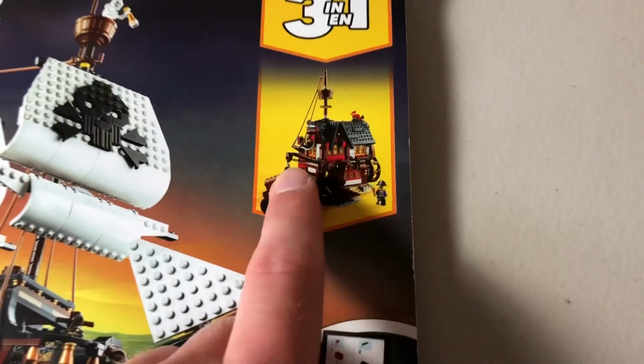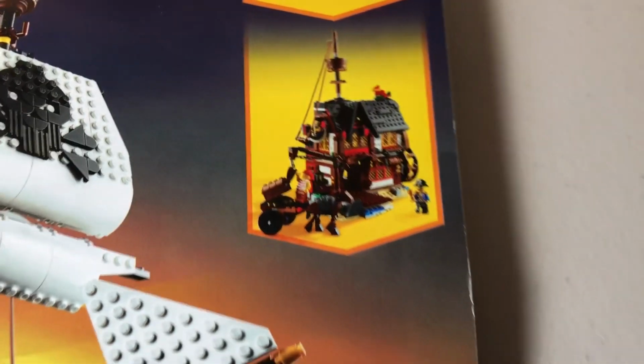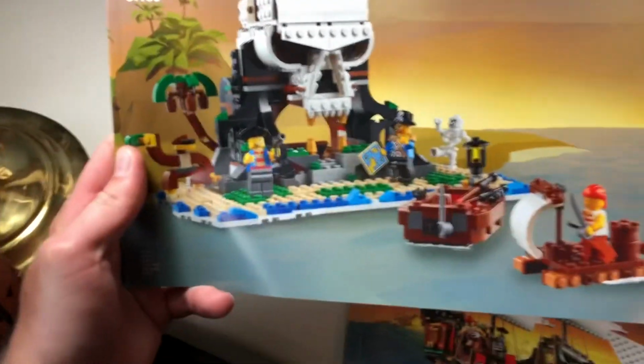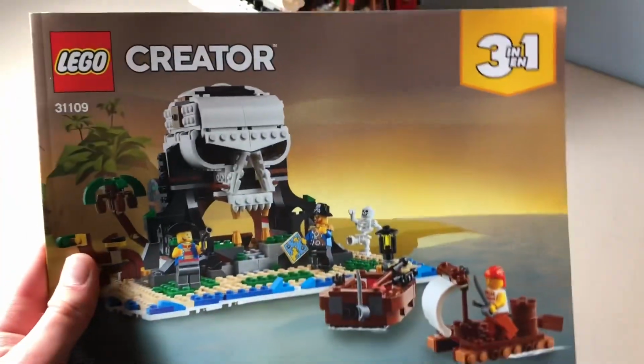set recently. You can actually turn this build into this pirate tavern, which I think is a pretty cool sub build. You can also turn it into this separate kind of skull island thing. This is the weakest one in my opinion. It doesn't look like it uses a lot of the parts. This tavern one does look pretty cool, but today we're just going to be looking at the actual pirate ship.